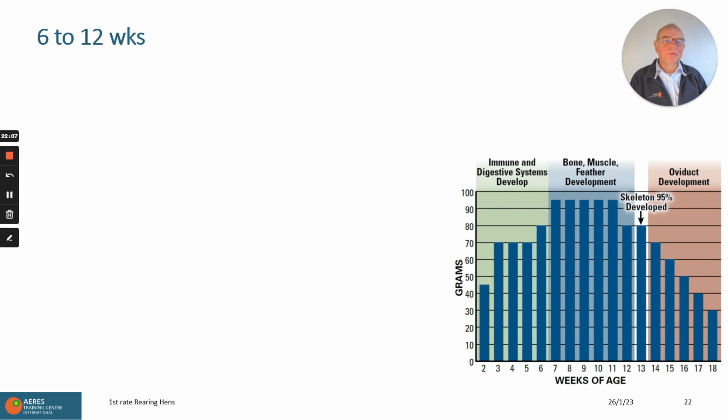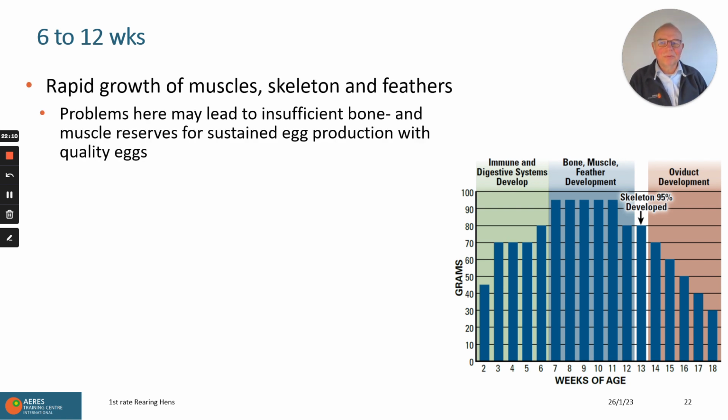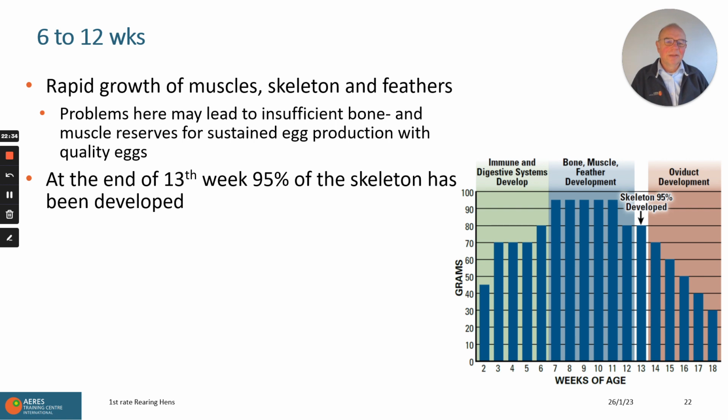Then from 6 to 12 weeks, the muscles, the skeleton, and the feathers are important here. If you have problems here, you might not have enough muscle reserve or enough bone reserve for sustained egg production. The body may not be big enough for the ovary and for the oviduct, which is going to develop. So also an essential period, actually. And like I said before, by the end of the 13th week, already 95% of the skeleton has been developed.